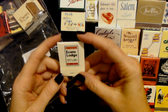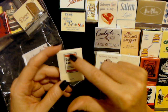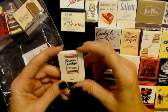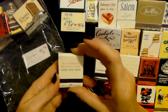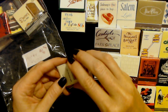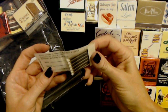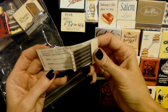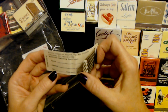Oh my God, the Econo Lodge. We stayed in Econo Lodges. And I remember they had that red and black and white plaid on everything. Spend a night, not a fortune. I remember that slogan. Nationwide reservations at this number. Oh, here's something. Econo Lodges of America, and they have an address in Charlotte, North Carolina, which you can send to the marketing department. Mail first class.